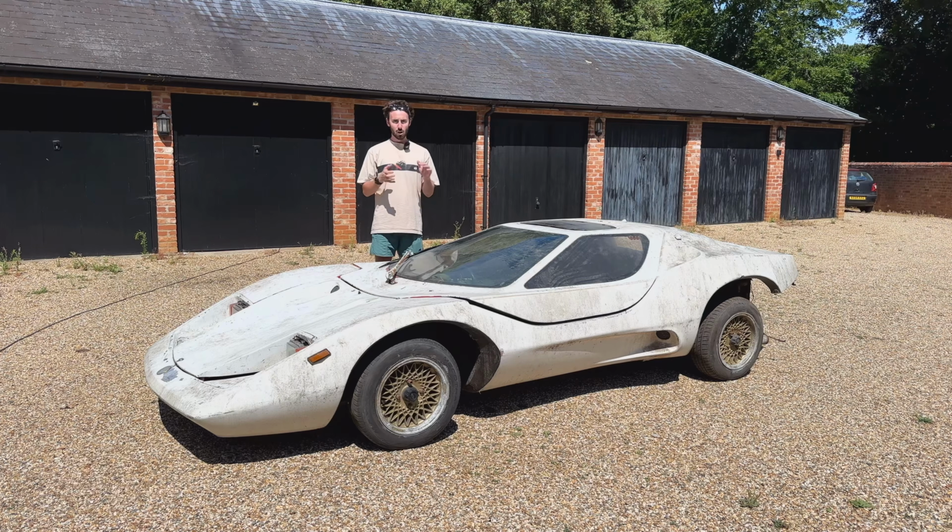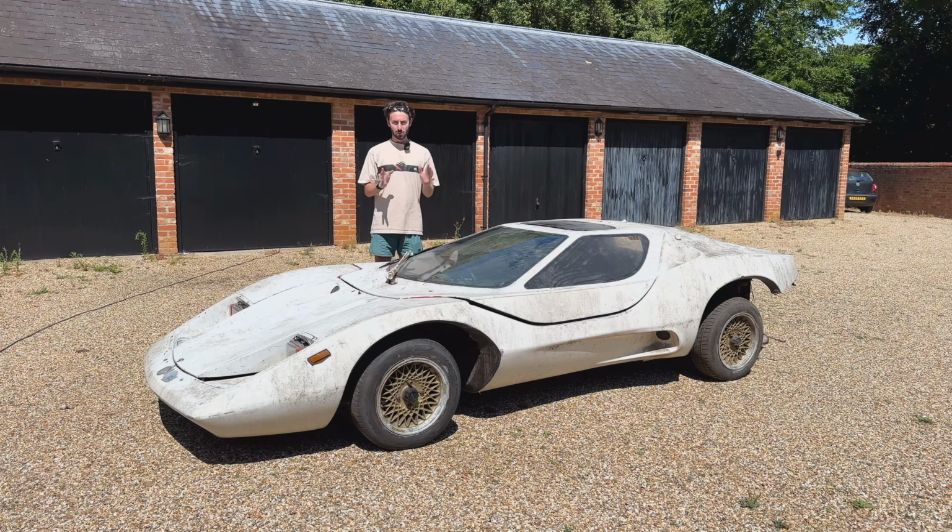Okay, so the car is back home and it is ready for its first wash in 30 years. It's safe to say I think we're a little bit beyond the two-bucket method, so I'm just going to hit it with a lot of pressure, a lot of soap, and see what we're left with underneath all of this very caked on dirt and grime.